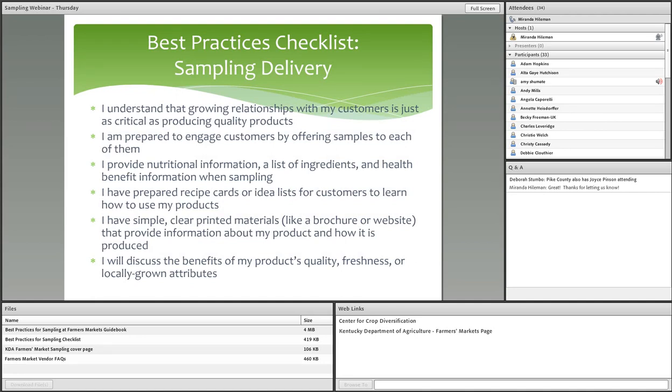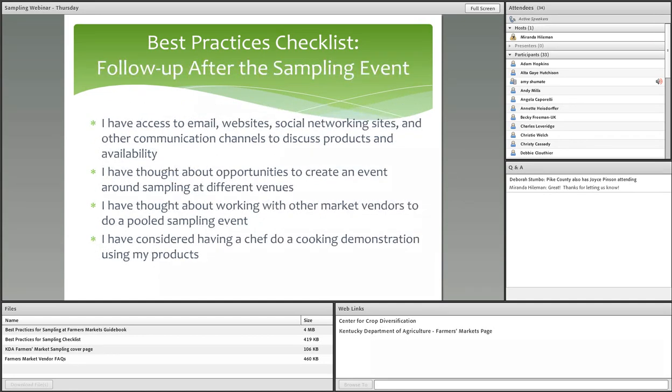Make sure you have your nutritional information and a list of ingredients, as well as all the health benefits of your product when you're sampling, so you're able to talk to people about this kind of stuff. Think about adding recipe cards or having idea lists for customers to learn about your product. Also, make sure you can hand out a brochure or your business card with your website and Facebook information so people can connect with you outside of the market and learn more about your product. And again, discuss your freshness and quality, as well as the locally grown attributes that are unique to your products.